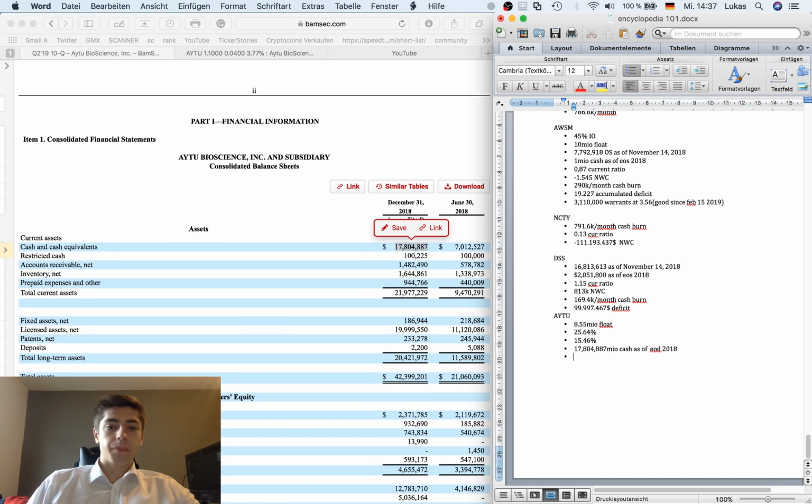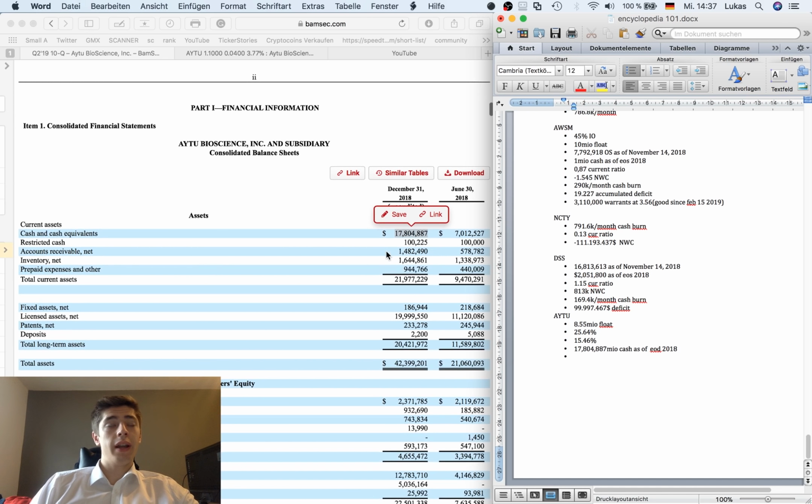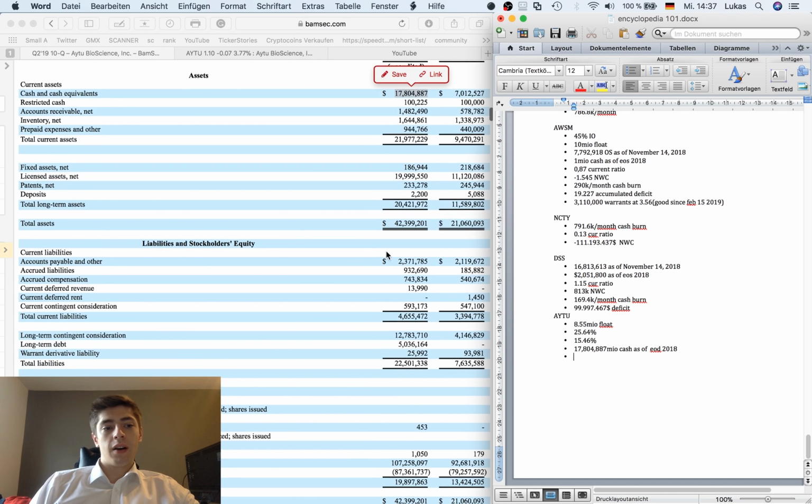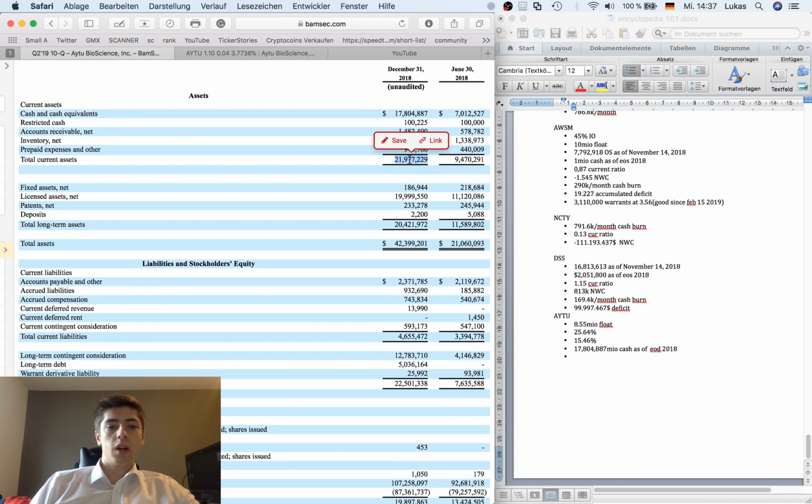All right. After that, we're going to look at the current assets and the current liabilities. These are just, if you scroll down just a bit, just under basically the asset tab, total current assets, 21.977 million.